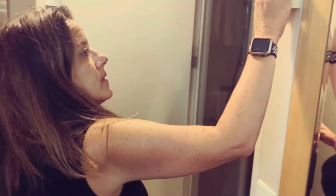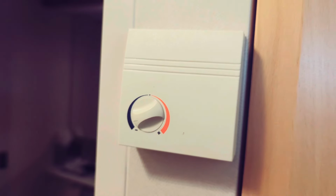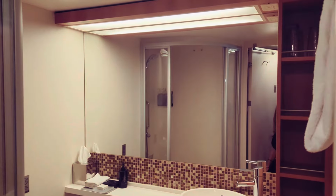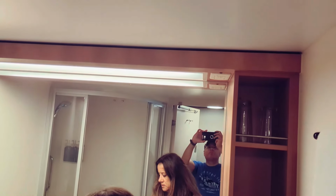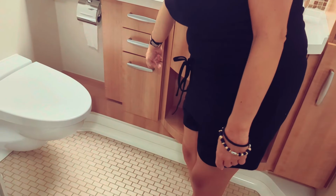Then you come over here, you get your closet. Then you have your AC control here. Old. Really old. Like the 1980s. And this bathroom is very big. It's a big bathroom, man. Lots of storage here. Then you got drawers. They give you drawers and stuff here. And your trash is in this cabinet.